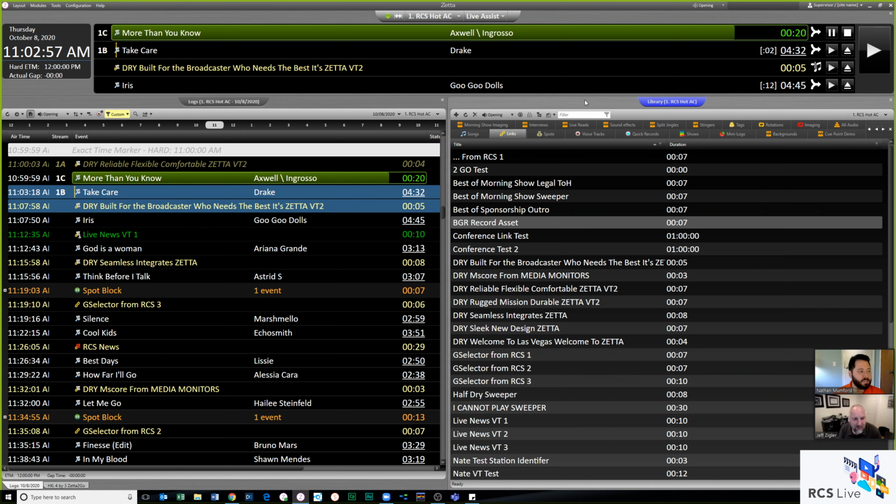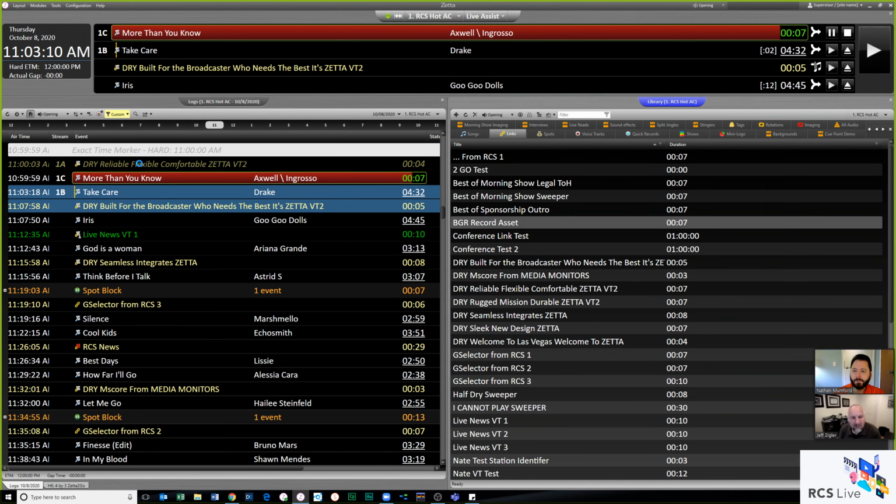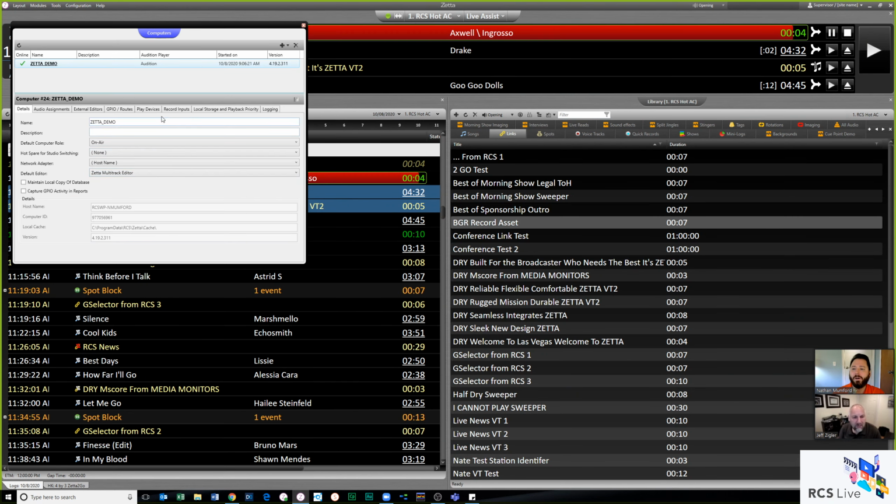We'll talk about the setup, configuration, talk a little bit about clocks versus logs, and then give some examples of how users interpret the BGR. So first things first, we want to configure our record devices, right? That's under configuration and computers. This is where you can define what Zetta sees. Remember, we have the play devices here. We're going to have the record inputs next to that. And of course, I have my virtual drivers here.